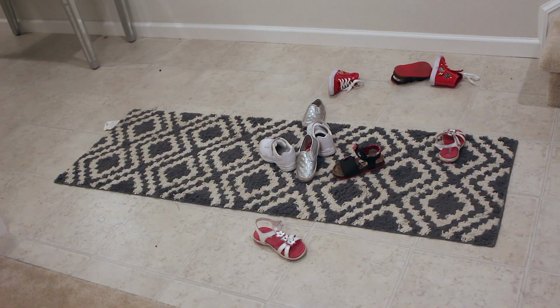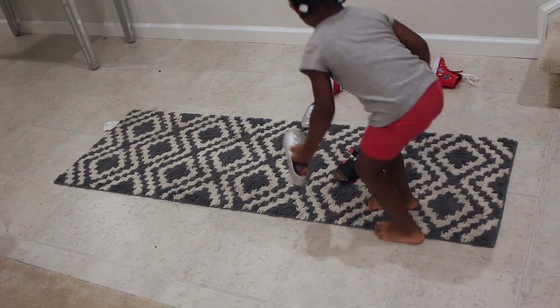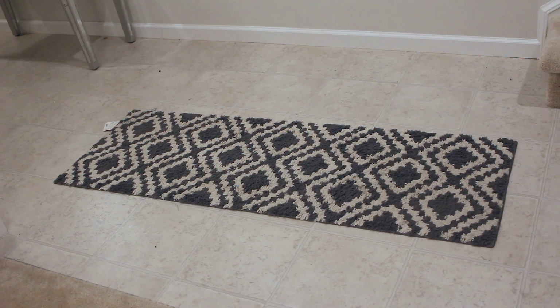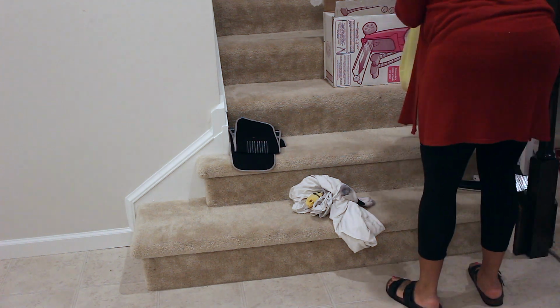Here you see me trying to get all the shoes upstairs, and then I went and recruited the kids because these are their shoes and my girls are old enough to clean up after themselves. So I had them grab their own shoes and put them away, and now I just have to clean all of the mess off the stairs.